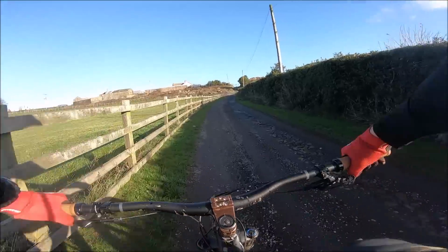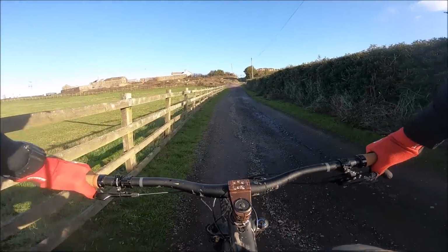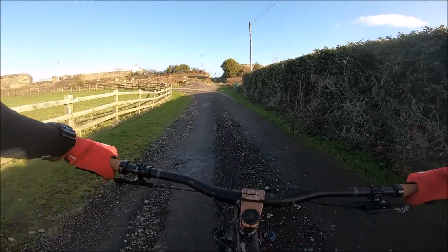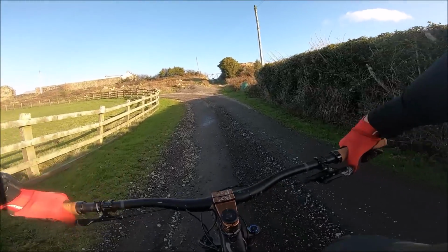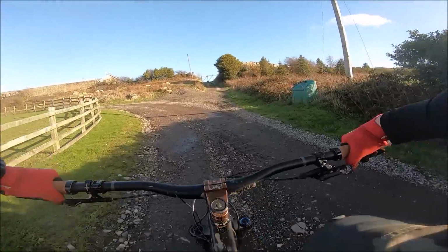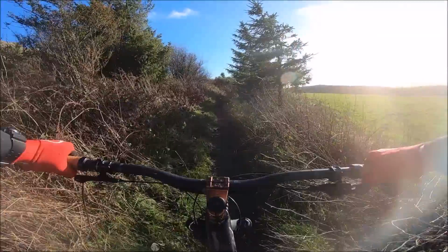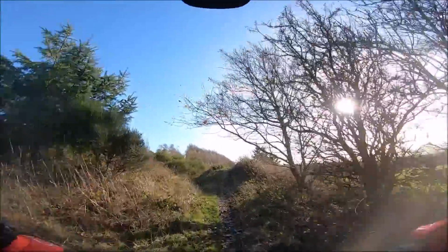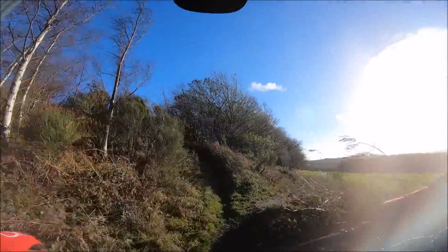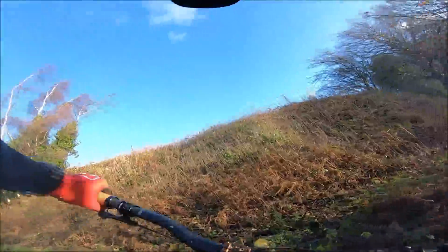So the great thing about this ride is you can do it all without stopping, getting off. Great for the fitness, as you can probably hear by my breathing. So we're gonna go up this way to the right. Left or right, doesn't matter. Nice little punchy climb and to the right.